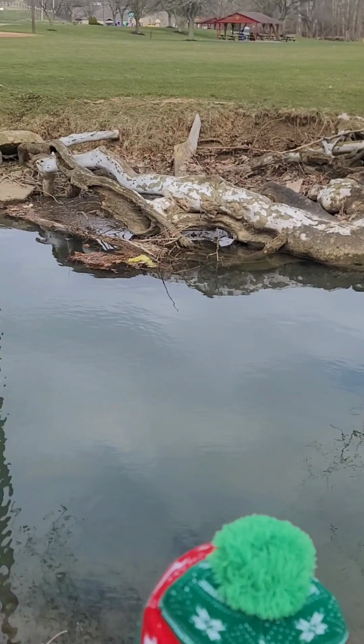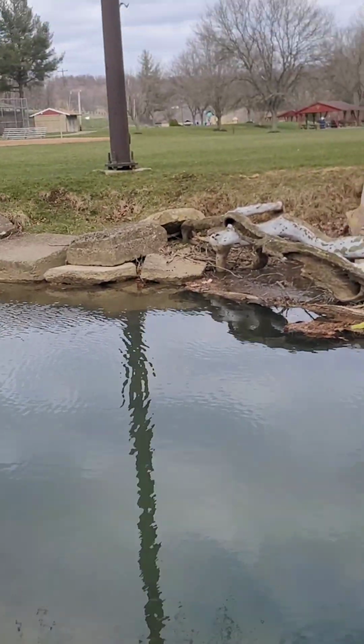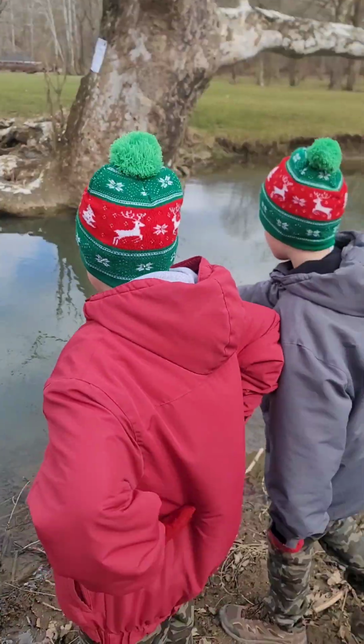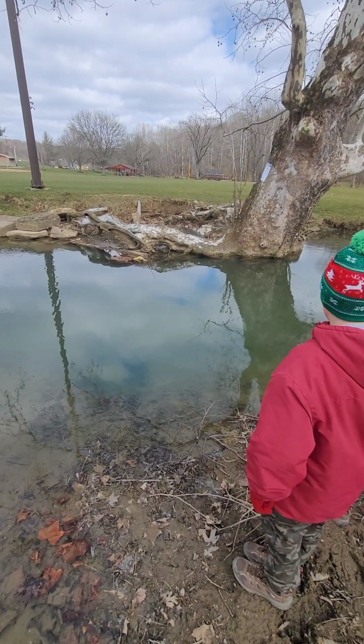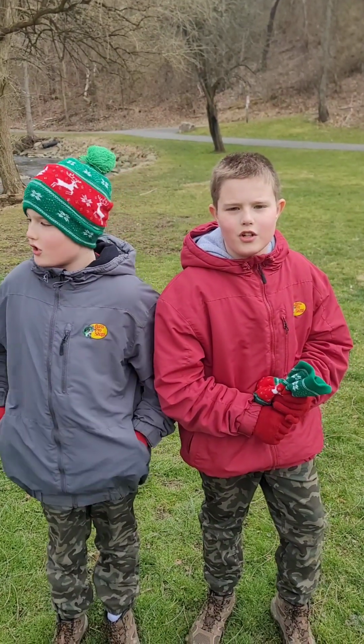I don't know if you can see them, but we're telling there's black trout down there, like in the deep. Yeah, I saw one close to a rock over here. But I guess it's gone. No, there's two. We're going back to the truck and then going into another spot.